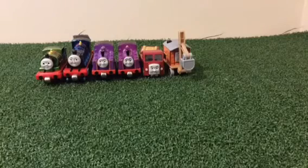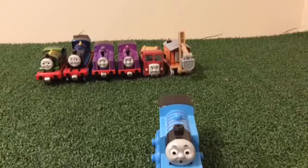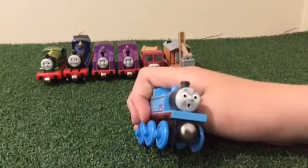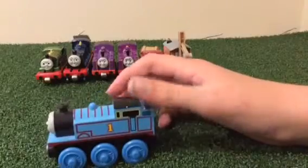So, first of all, we have this lovely, very well-preserved, surprised face Thomas. Now, I already have one of these, but seeing how Thomas and Railway is like a bunch of Thomases, I'm sure there's a video where he says he has like a Vice President Thomas, I don't know. I have quite a lot of Thomases. I have so many, I can't fit them all on this window shelf. But I digress.